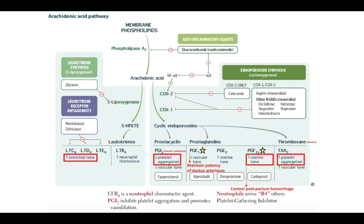So if you're like me and you have trouble remembering what these things do, First Aid suggests remembering that PGI2 is a platelet gathering inhibitor, so maybe that'll help. And then thromboxane A2 increases platelet aggregation. So I remember this with A for aggregation. And then your prostaglandins, PGE1 and PGE2. So PGE1 is going to decrease vascular tone, and this one you'll often see questions about, referring to the fact that it maintains the patency of the ductus arteriosus.